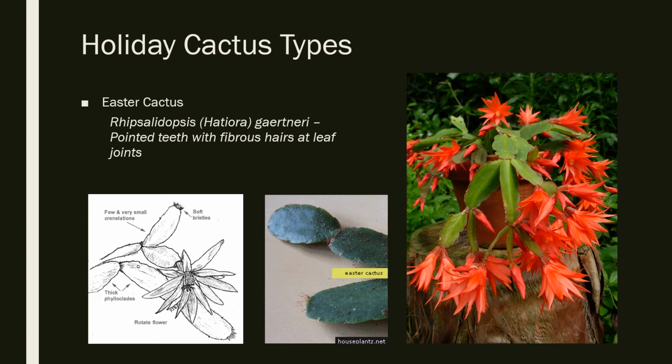Also, the flower shape's quite a bit different in this than the other holiday cactuses, and that's the main difference. This one is not as available on the market. You don't see it nearly as often, and it's a little bit bigger plant when it's growing, but it's also another nice one to have, and it will bloom more into the Easter category.